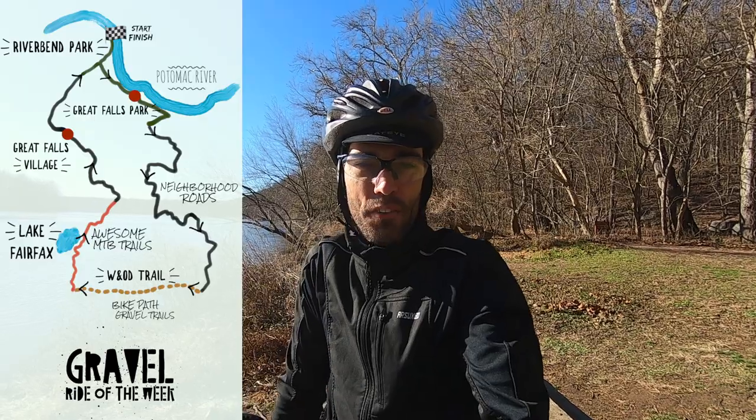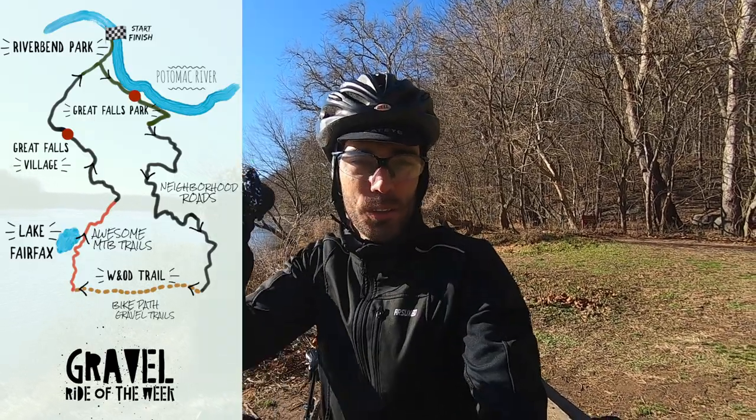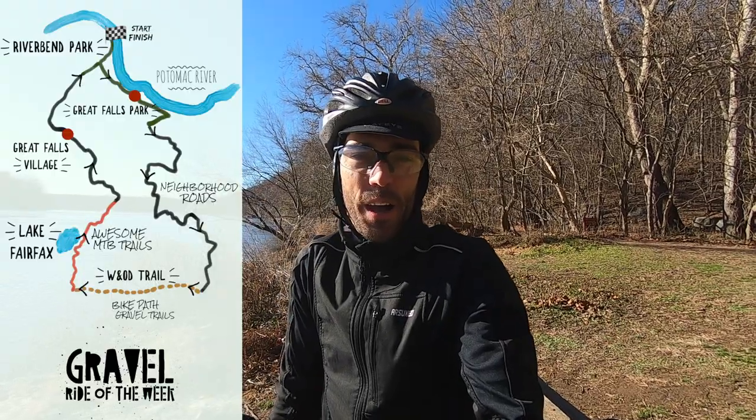And then from the Lake Fairfax area, we'll come back via some of the neighborhoods to the park yet again. So a nice mix of gravel, single track trails, park trails, open roads, you name it. This loop has everything in it.